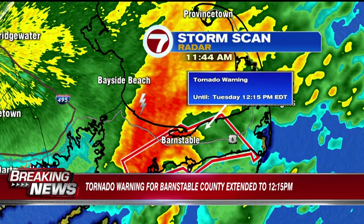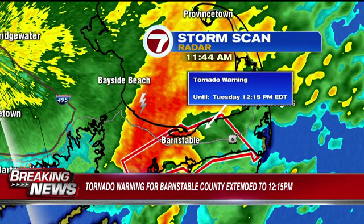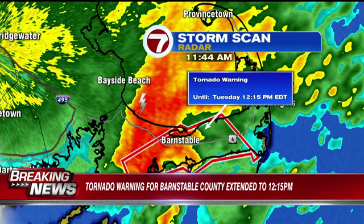We had that tornado warning yesterday for parts of the Cape. Is this all part of that same big system? Are they two separate systems? And because we saw that rotation yesterday, you're seeing it again today. Do you expect that this system can produce even more possibilities of potential tornadoes later in the day? Is this a system that can spawn that type of rotation? This is it.